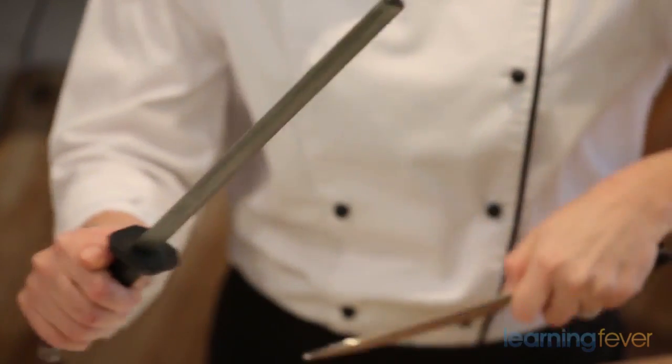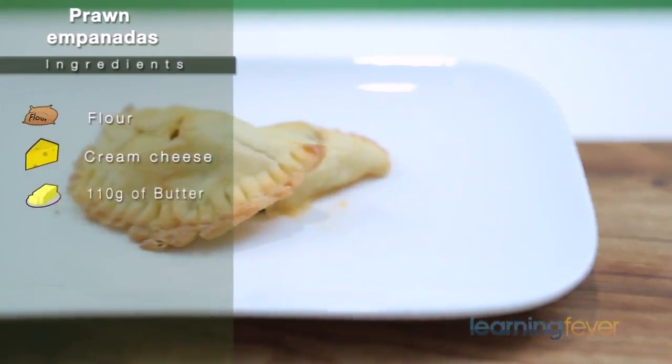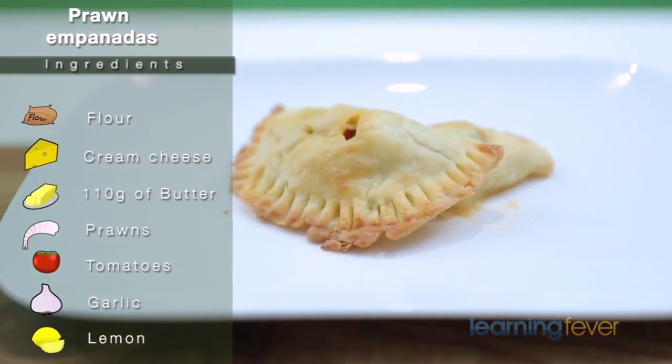We're here today to teach you a few different dishes, from selecting a knife to using the right knife with the right food and how to sharpen a knife. And we also play around with some segmenting of oranges, making some empanadas, guacamole, just to name a few.